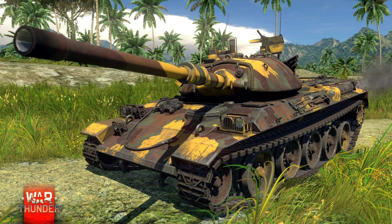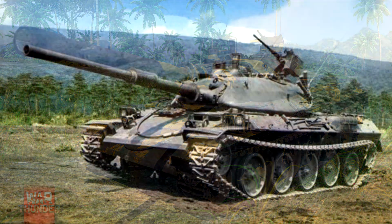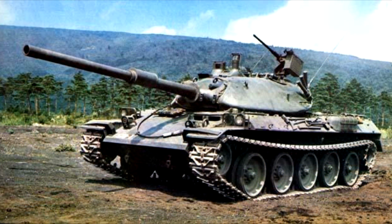because as we know, even today, the Japanese don't have an offensive military or a standard army, just because of what happened, you know, a couple decades ago in World War II. Still one of the most advanced militaries in the world, but not for offensive, just for defensive.